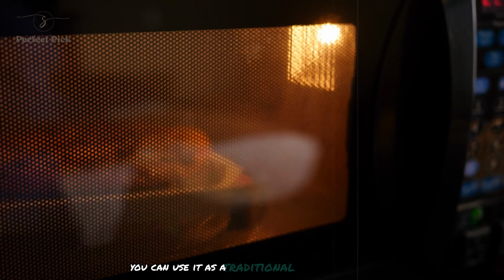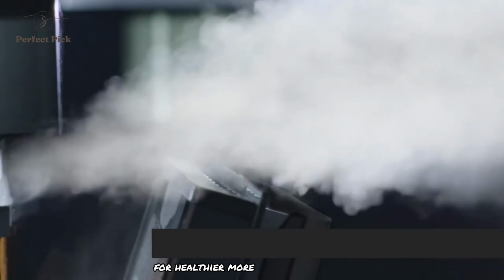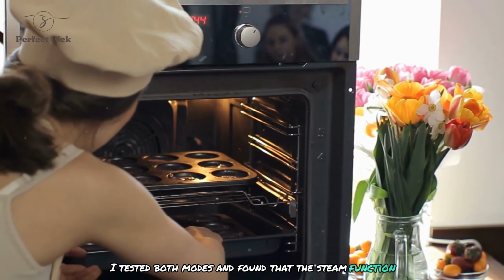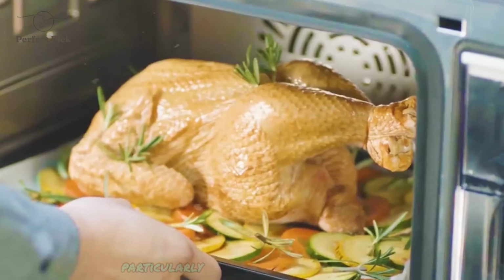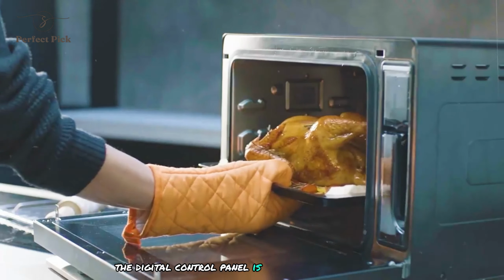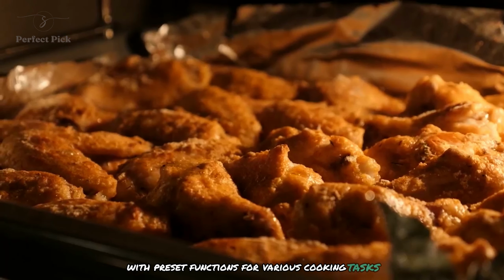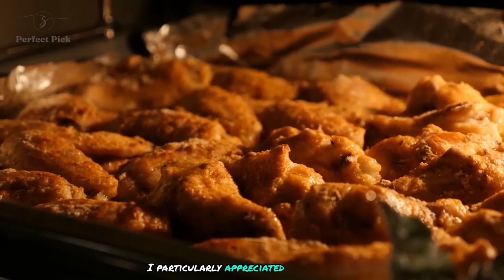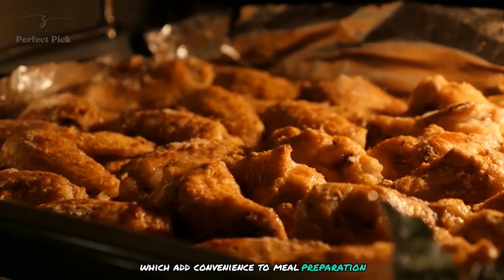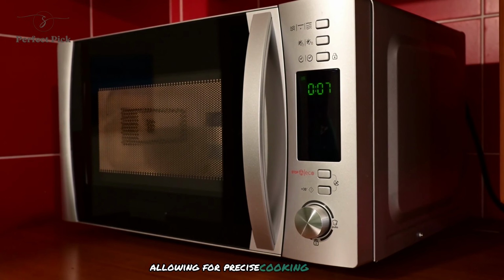You can use it as a traditional convection oven or activate the steam function for healthier, more flavorful results. I tested both modes and found that the steam function excelled at keeping foods moist, particularly when cooking vegetables and fish. The digital control panel is intuitive and easy to use, with preset functions for various cooking tasks. I particularly appreciated the delay start and keep warm features, which add convenience to meal preparation. The oven also includes a temperature probe, allowing for precise cooking of meats.